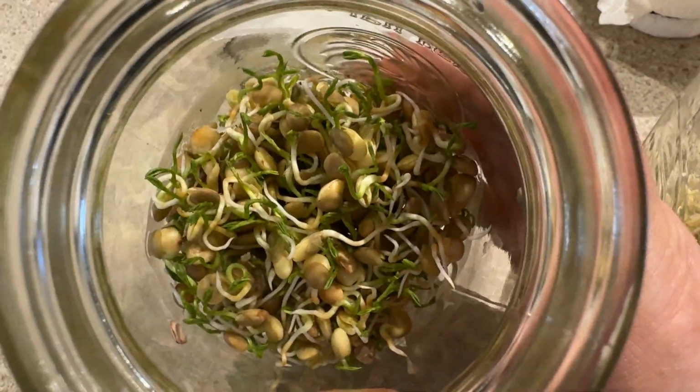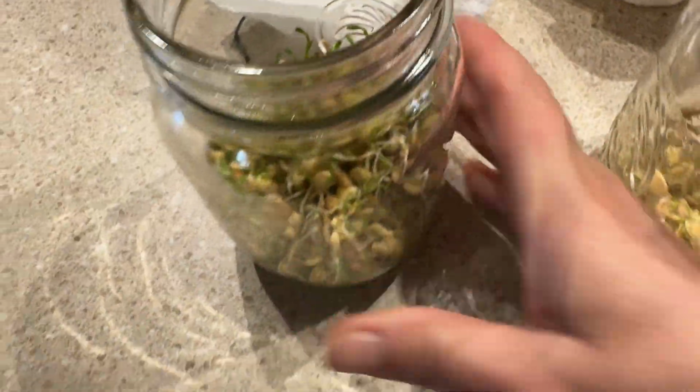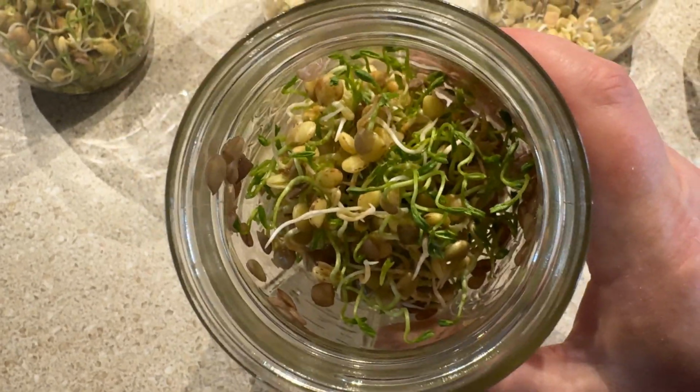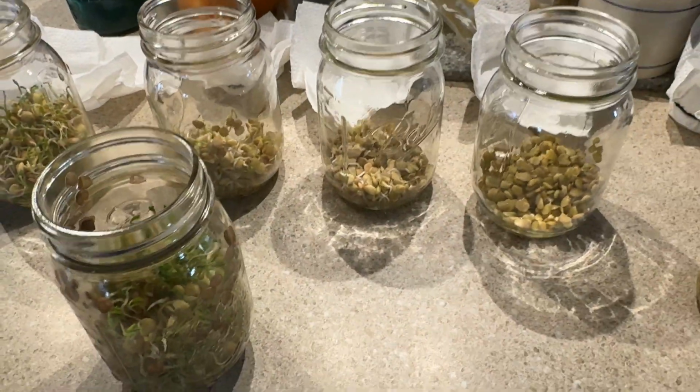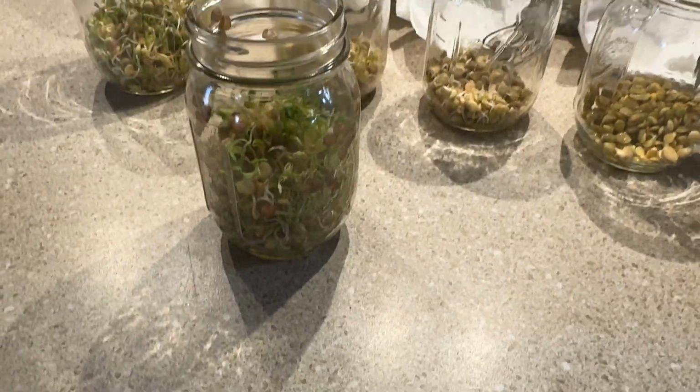These will be ready for tomorrow. And as I said, these are for today. You can give them to them as soon as they start to sprout, but I figured the more they sprout, the better for them.